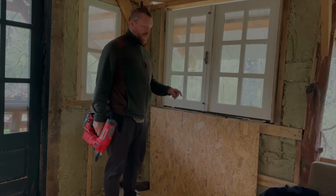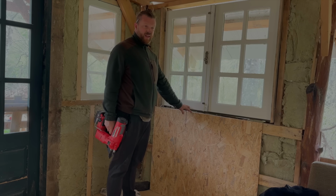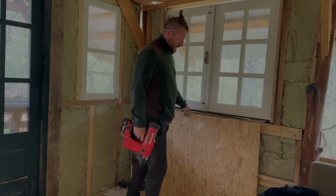So I'm OSBing this section because this is going to be behind the kitchen, so it gives a better fixing and it's much, much cheaper than the wood wall.